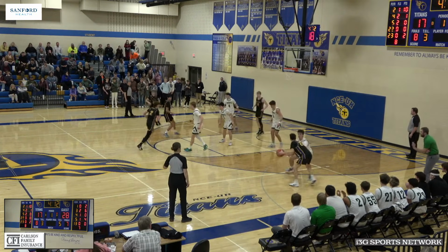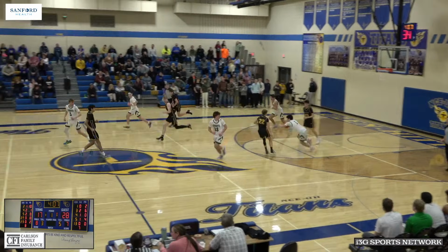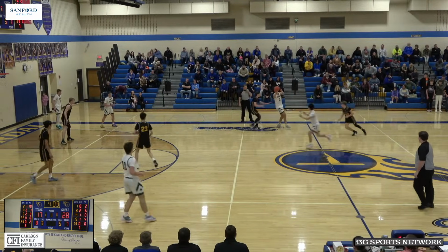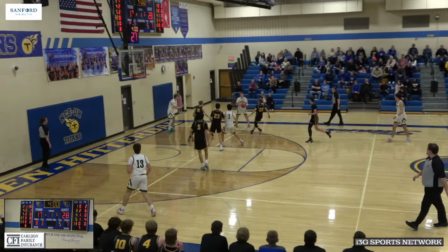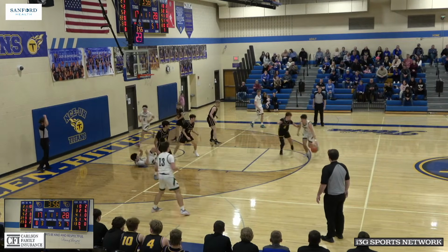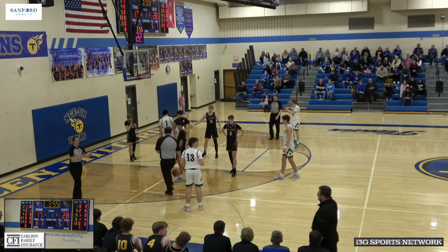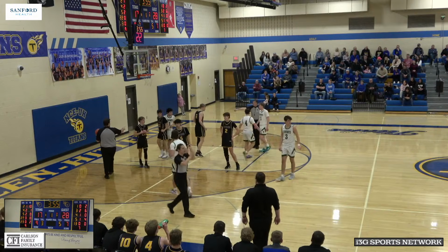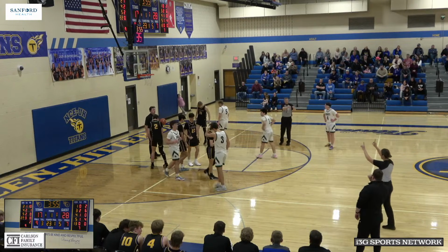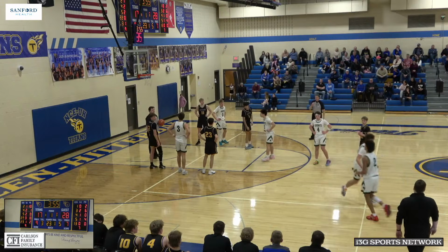Skipped over to the right wing. Fox looking to attack off the dribble. And good hands there from Avery Smith for the steal. Picks up his dribble, looking for someone to come and get it. Gets it to Cooper, right back to him. And then it's kicked out to Brock Somerville. Gets a little stagnant there for a second, but Roberts ready to direct, and Avery Smith ends up taking a shot there and took a tumble, so he draws the foul. 1-and-1 free throw trip for Avery Smith.